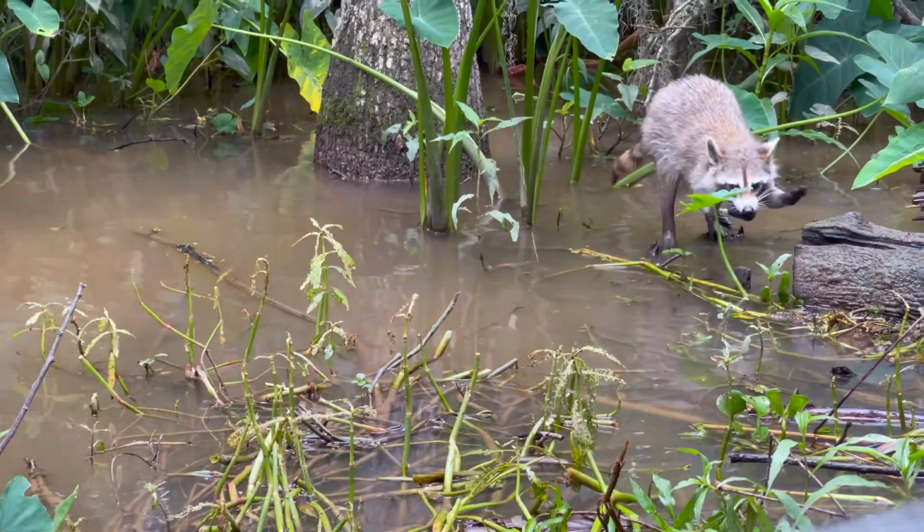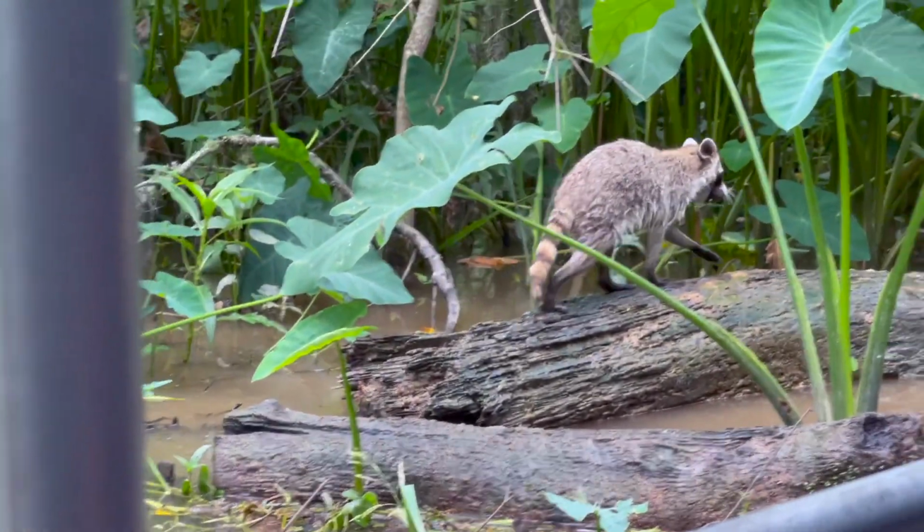Trash panda. Also the name of the Huntsville minor league baseball team.